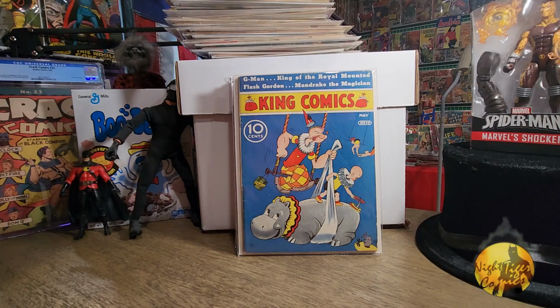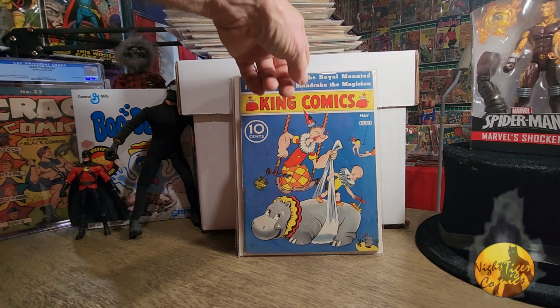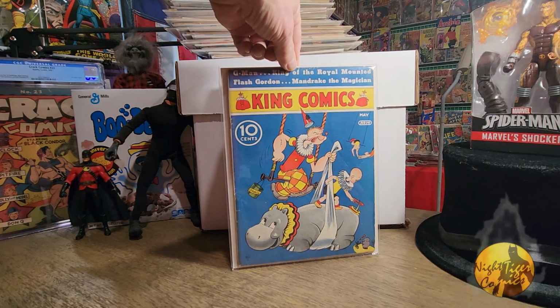And then we have a King Comic. So this is a David McKay publisher, and this is a David McKay publisher. So we got King Comics number 14, obviously with a nice Popeye cover. We got Henry also over here. I believe that was his name. And this is a really early issue from 1937. So there you go. Okay, next book.